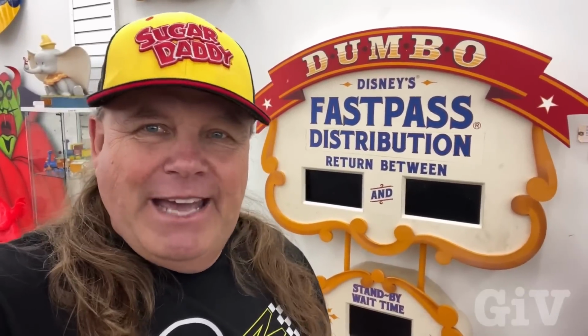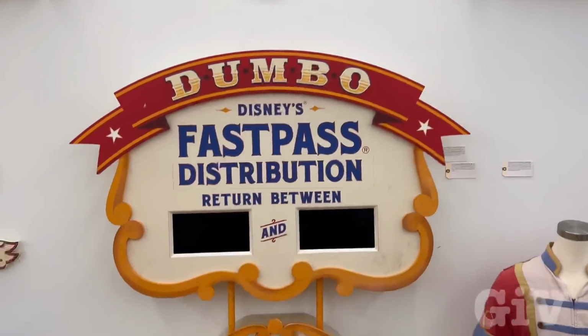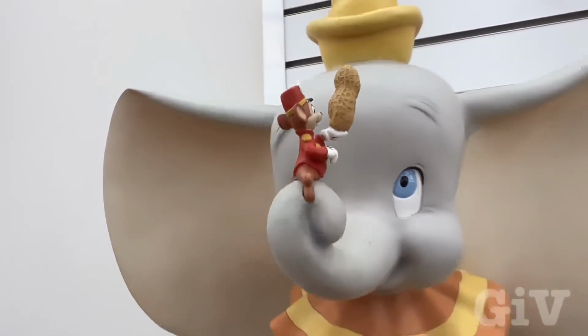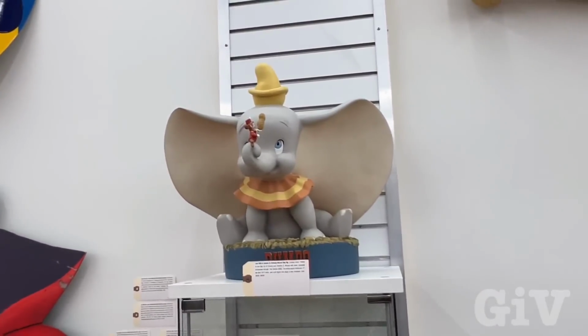I mean, if you're in a bad mood, just come here and look at all this stuff. It's gonna make you smile 100%, I bet you. Stand by, fast pass. Look at the old outfit here. Dumbo goes for 500, starting bid.